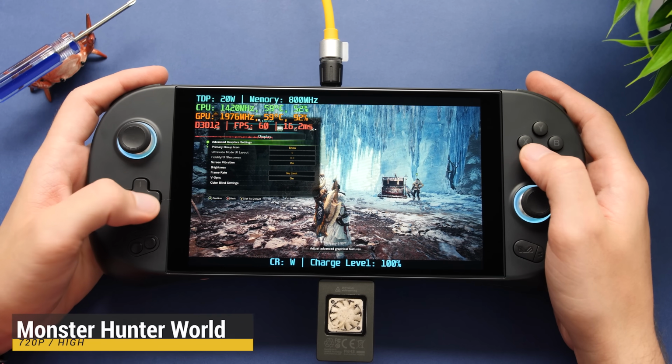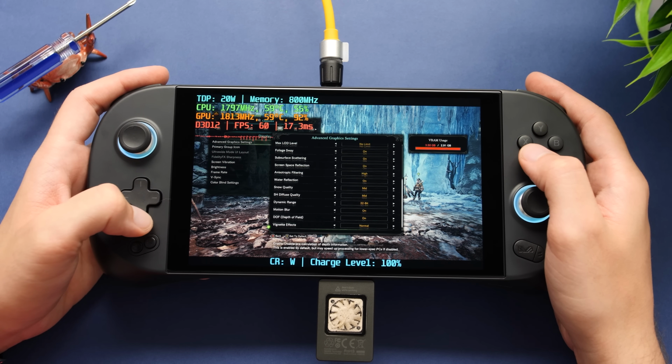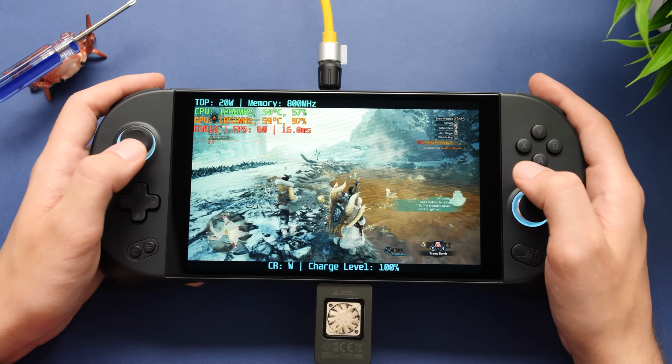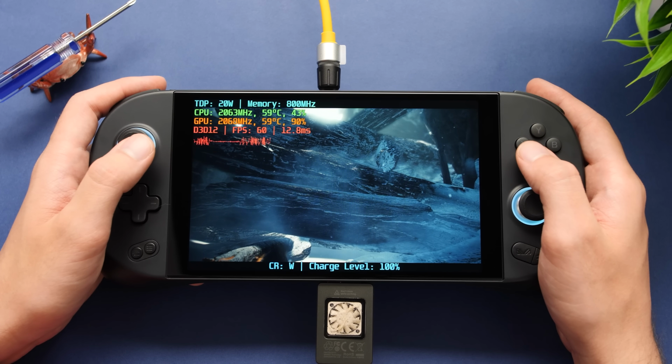Our last big game for this video is Monster Hunter World at 720p high settings, and again we're at 20 watt TDP from our last game. This one runs just fine. I can remember when this game was too difficult to run at all, so it's kind of crazy how things have progressed in the last couple of years. That's enough for the PC games.